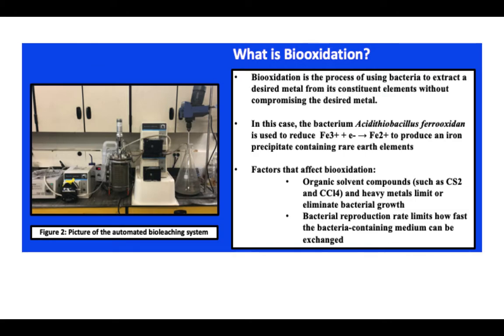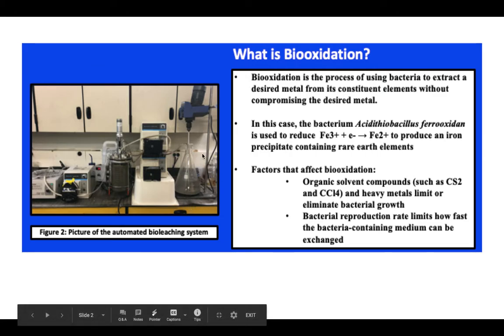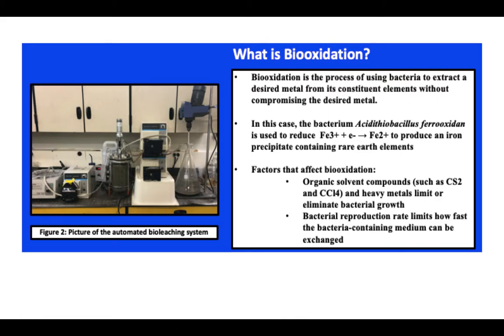In our reactor, seen on the left, pyrite is used as the main source of food. It's pumped into the reactor from this flask. And at the same time, the leachate solution from the bioreactor is collected in the large white container seen behind the bioreactor. One of the main factors that we found to affect the rate of biooxidation is the concentration of calcium in the pyrite feeding mixture, which negatively affects their productivity rate.